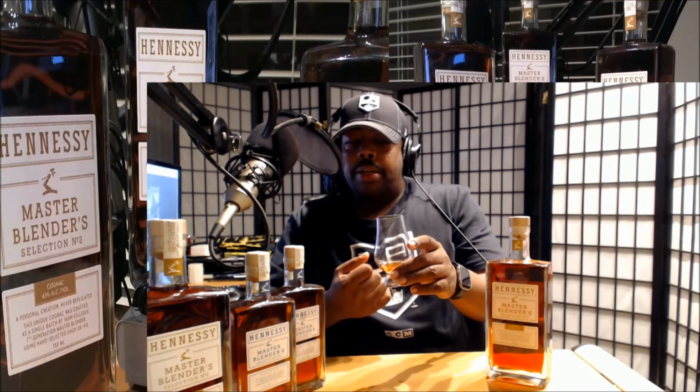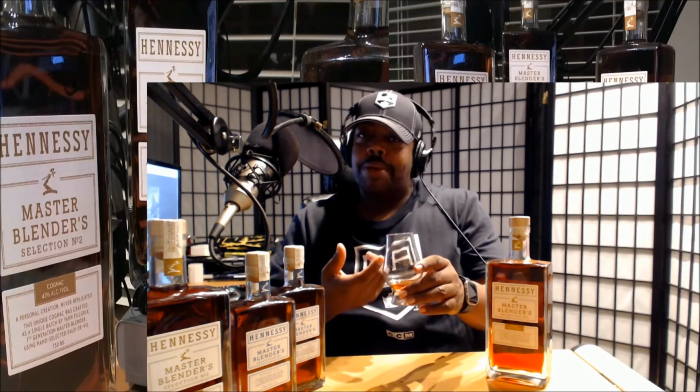What they did with this particular cognac is it's very well rounded. You can get the licorice. You get the spices that they wanted to develop through there. It's not a high spice. It's not a strong spice, but it's persistent. I use the word persistent because it sticks around throughout the development of the tasting. Then a little bit of fruit develops in there as well, and then that licorice comes back.